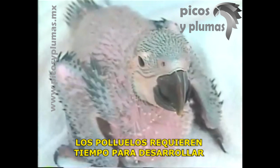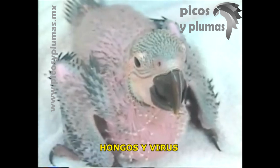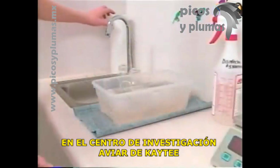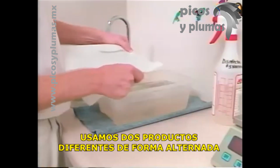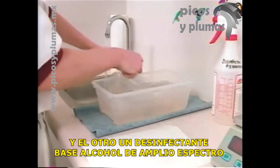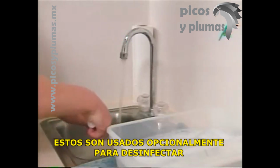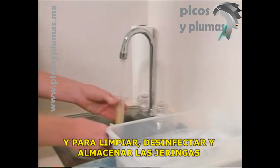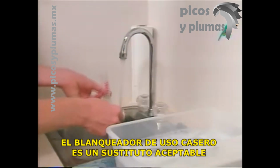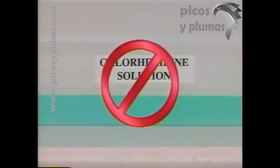Baby birds need time to build a healthy immune system. They are especially susceptible to bacteria, yeast, and viruses, so proper disinfectant use is essential. At the KT Avian Research Center, we use two disinfectants alternately to prevent resistance. One is a synthetic phenolic derivative, and the other a broad-spectrum alkaline disinfectant. These are used on alternate months to disinfect contact surfaces and to clean, disinfect, and store feeding syringes. If these are not available, household bleach is an acceptable substitute. Chlorhexidine, however, is not an effective avian disinfectant.